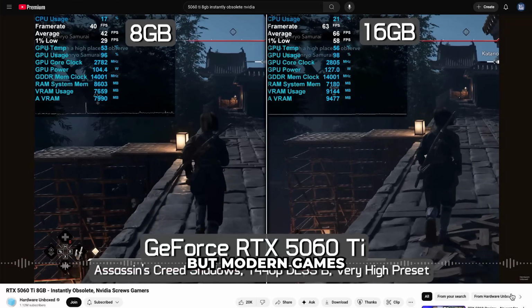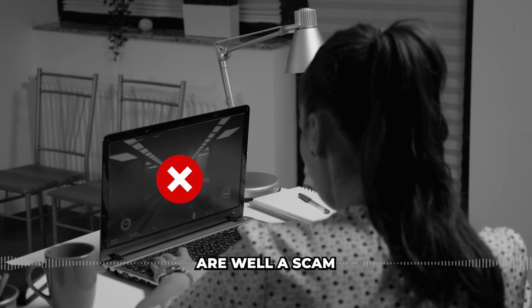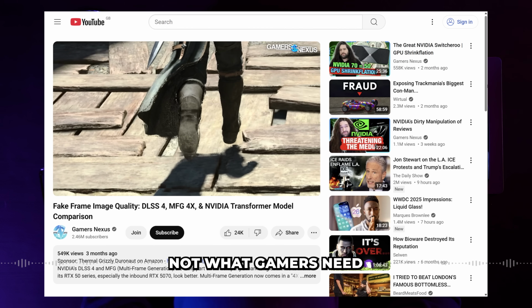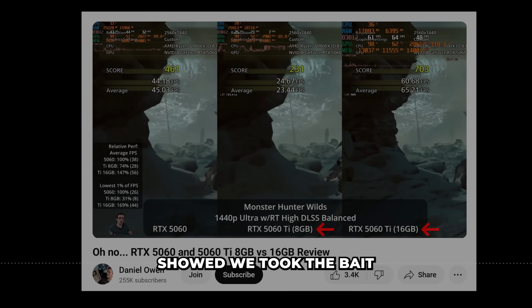Said it'd be just fine, but modern games need more than that to start affording 40. And if you got a laptop, well you're in a bigger jam. Can't swap your GPU and now your frame's a scam. They market it with DLSS frame gen in the lead, but fake frames bring input lag, not what gamers need. Send reviewers the 16GB while consumers got the 8 set. Trust us, but the benchmark show we took the bait.